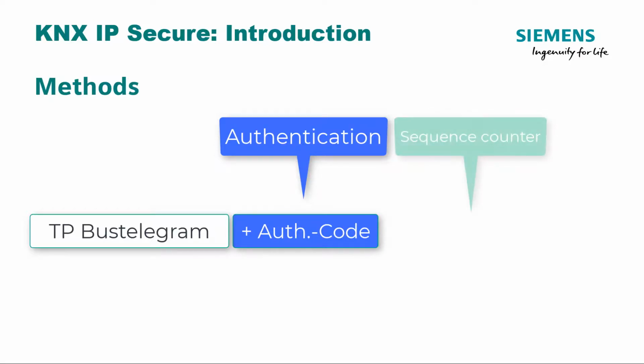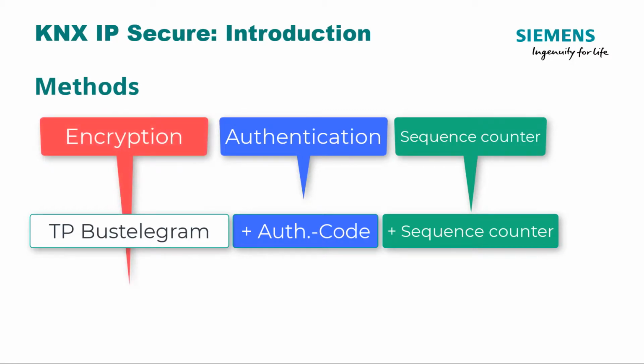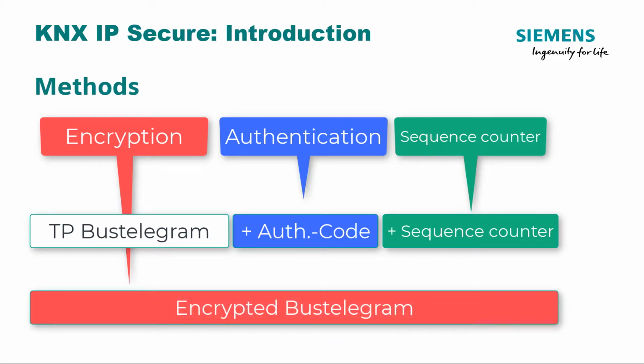Sequence counter. Authentication alone is not sufficient. The telegram could, for example, be intercepted and repeated. Therefore, the code also contains, encrypted, a so-called sequence counter, the current status of which only sender and receiver can know. Encryption. The third technique is the actual content encryption. The user data contained in the telegram is encrypted. The user data can no longer be read and evaluated in plain text.